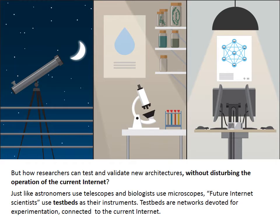But, how can researchers test and validate new architectures without disturbing the operation of the current Internet? Just like astronomers use telescopes and biologists use microscopes, future Internet scientists use testbeds as their instruments. Testbeds are networks devoted to experimentation, connected to the current Internet.